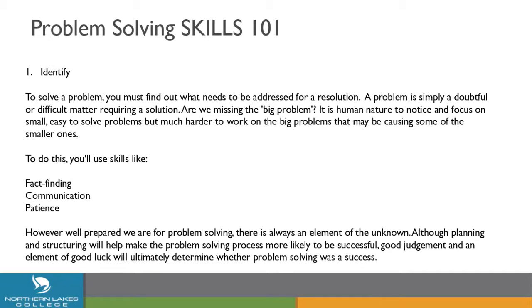Are we missing the big problem? It is human nature to notice and focus on small, easy to solve problems, but much harder to work on the big problems that may be causing some of the smaller ones. However, sometimes solving the smaller ones can solve some of the bigger problems. So to do this, you'll use skills like fact-finding. What information do you actually need? What facts do you need about the problem?